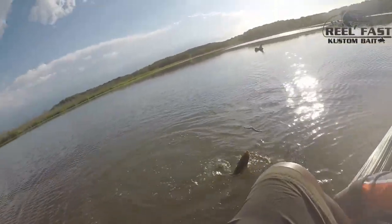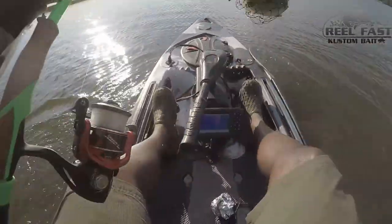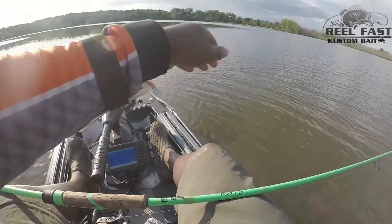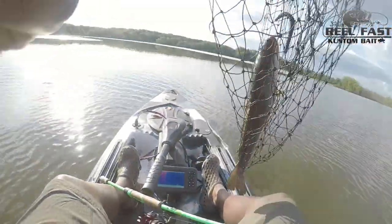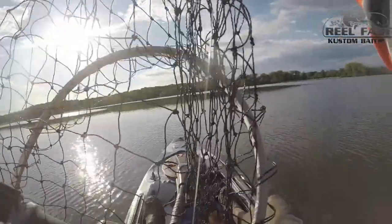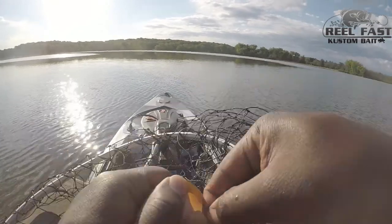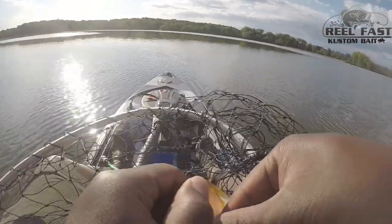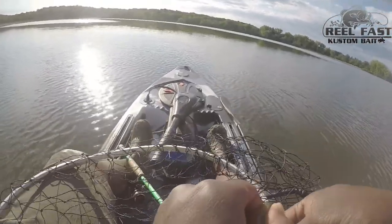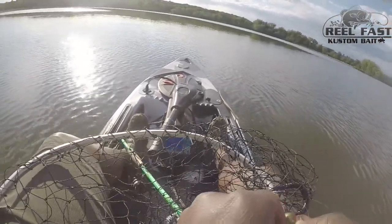Get in here, girl. Hey, first fish of the day, baby. Oh man. Hey, that's a beautiful fish there. We'll see how big this one is. Hey, she choked that ripple stick too, man. Yeah, I'm actually using a Junebug color here. I can get the hook out of his mouth.